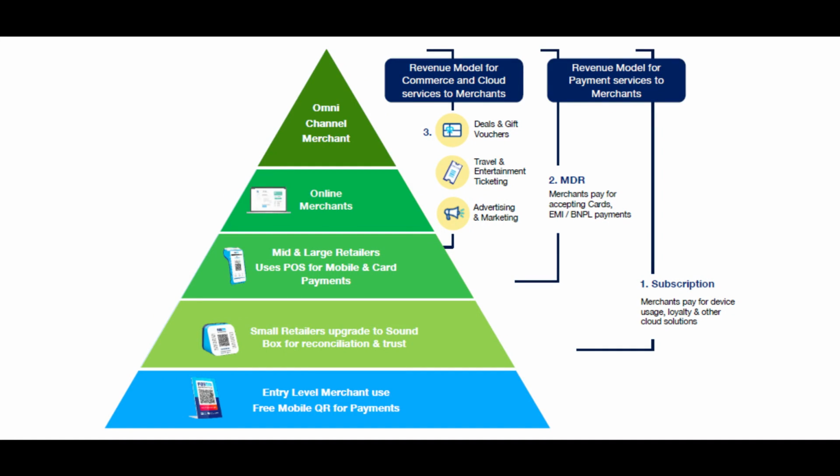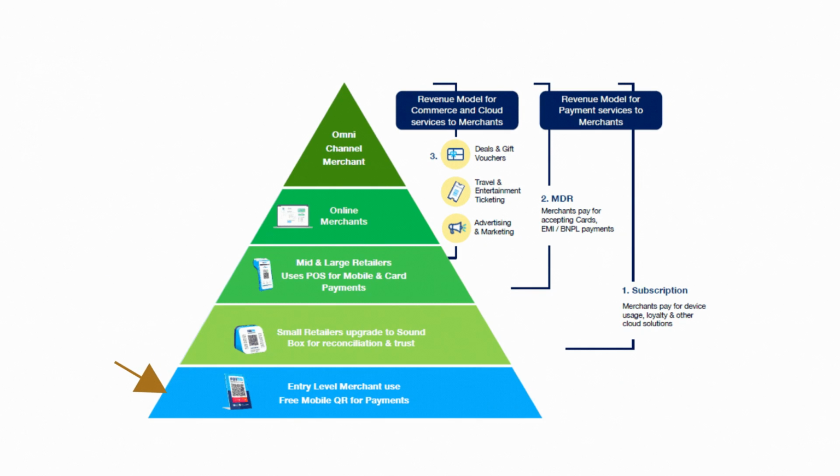Turning to the merchant segment, the company has designed an array of services to accommodate different business scales. For basic level merchants, for example, the local street food vendor or vegetable seller who transacts through a QR code, the company does not make any direct revenue. It's more about using this to increase their distribution and their network.